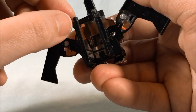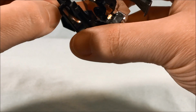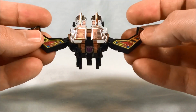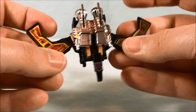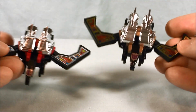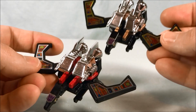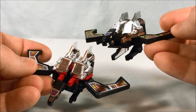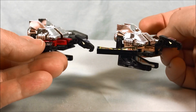The only real difference between him and... did I pull off some of that sticker? No, what is that? I think it's just a piece of plastic, actually. The only real difference between him and Laserbeak is the gold piece up top here instead of red, and the stickers are a little different. So here is Laserbeak. You can see that otherwise they're pretty similar. But I really like the gold on the wings for him, and I like the gold on his body. So I think it's cool that you do have both.